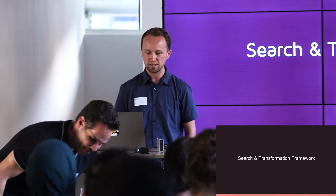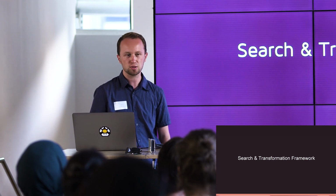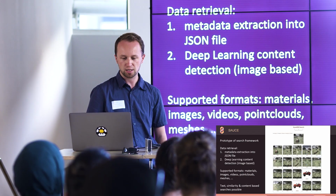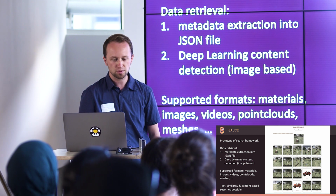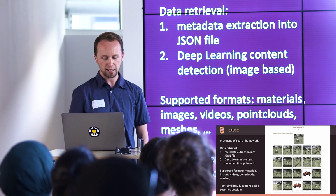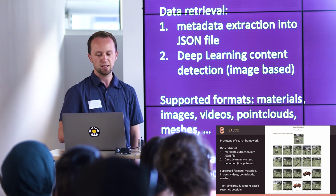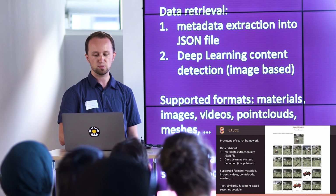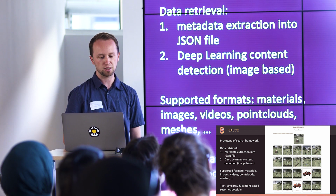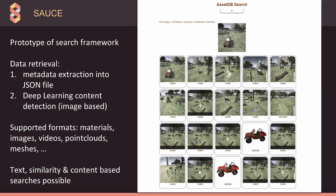Yeah, so I will actually start with the search and transformation framework that we are working on. Multiple partners of SOURCE are working on that topic. And I can present you here now a first prototype of a search framework that we are looking into. It's developed by Heiko Riemenschneider. What it actually does is, first of all, of course, importing the data that needs to be searched in the database. There are multiple formats supported, standard formats like images, videos, also materials, so normal maps and so on, point clouds, as well as mesh data or entire 3D scenes can also be imported to the search framework.